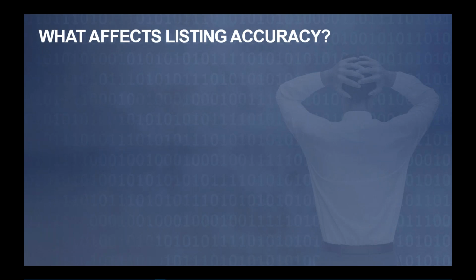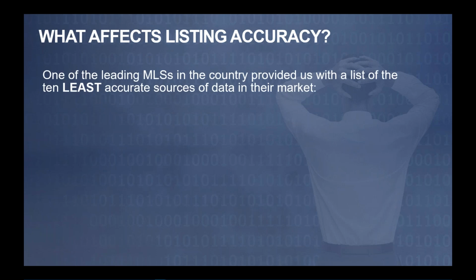So while we're talking about how ListHub works, I mentioned we are MLS connected. When you create your ListHub account, we automatically receive your listings from the MLS and we syndicate them out to those publishers for you. But now I want to talk about your listing accuracy and what affects that listing accuracy, because I think that's really important to understanding how ListHub works and why the way we work is so important.